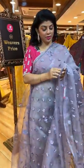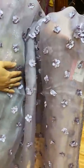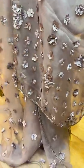Light lavender shade. Beautiful lavender lilac shade mixed combination. Very beautiful florals. Ribbon cut florals or silver with kundan in the middle. Beautiful flowers. And border with self colored kadana lines. And this is the pallu, running pallu, ended up with huge florals and kaddana work.